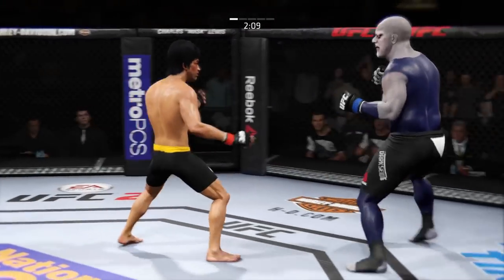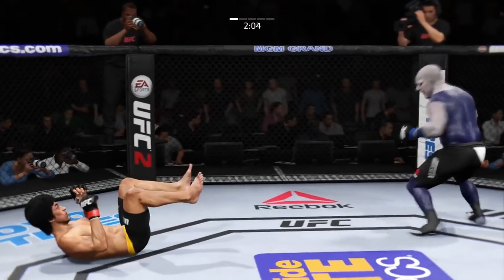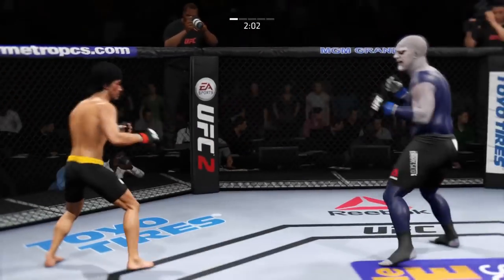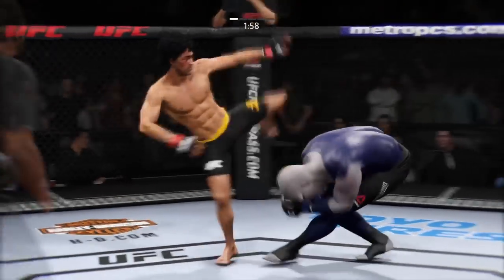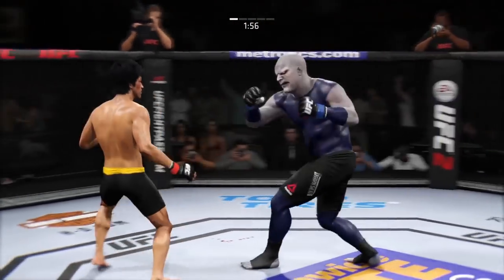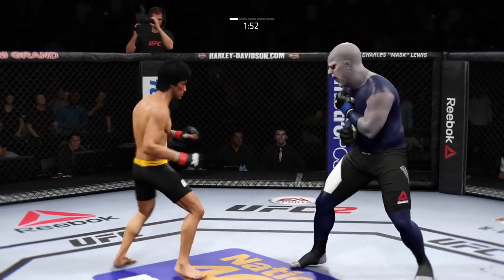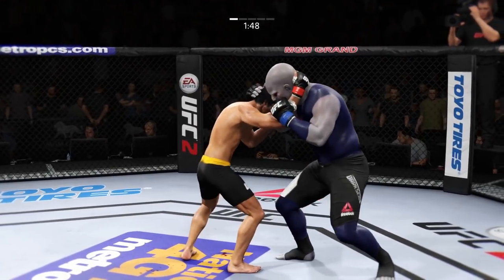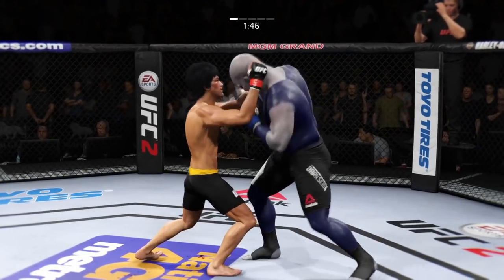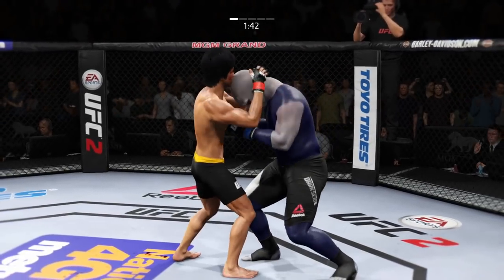Southpaw. Tagged him. He's down. Continuing to land his strikes. Big punch. The right hook misses. Joe, that's a solid kick to the body by Lee. Oh, beautiful combination. And from here, transitions to the Muay Thai clinch.